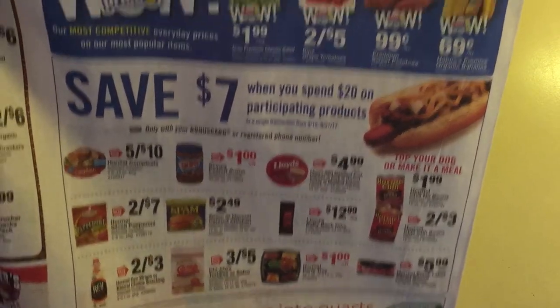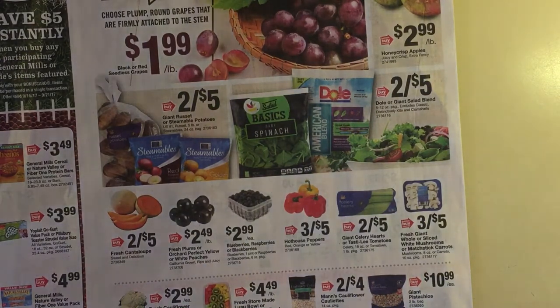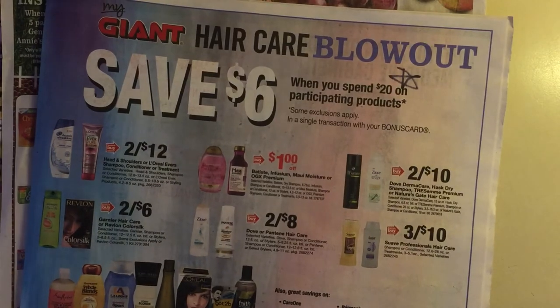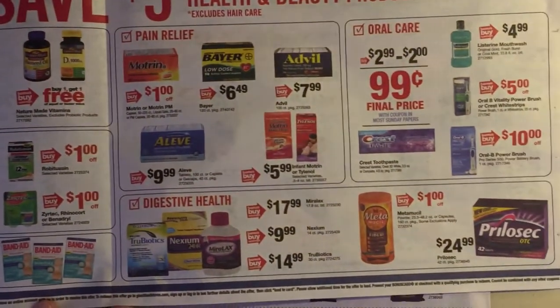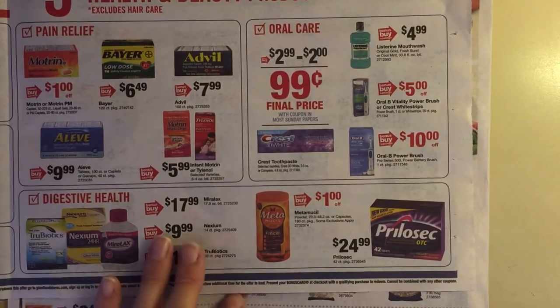So, all right, now let me grab this little insert. All right, now this little insert came in with the paper here. Spend 20, you save 6. So I think we have some e-coupons and some stuff to pair in with that. All right, and then save 5 when you spend 20. I'm just going to scan over. Go ahead and pause it if you need to. I'm not really impressed with save 5.